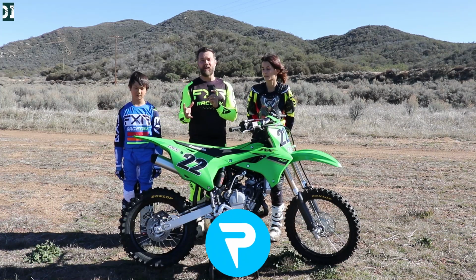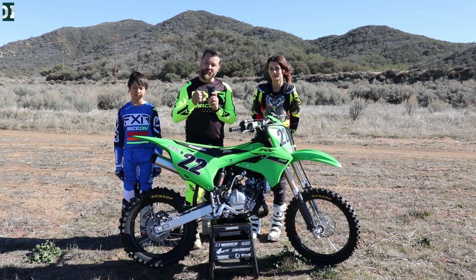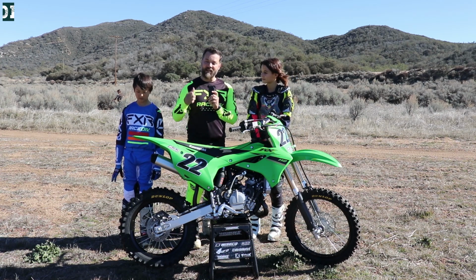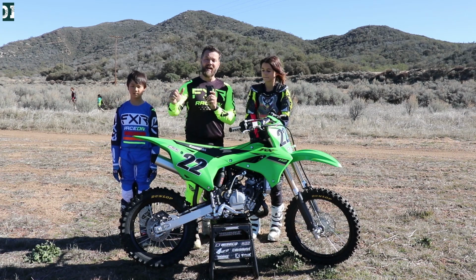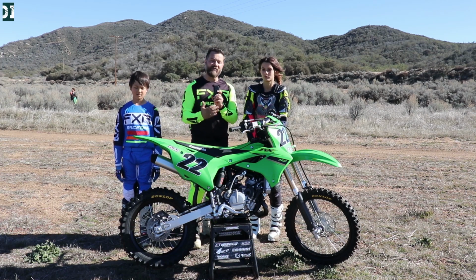And then what I'm thinking also, having a 112, you get a bigger bore, so you have better bottom end. And since these guys are coming from four stroke, I think they can benefit from having an engine that pulls a little bit better from the bottom and doesn't have to be on the pipe all the time. So they definitely will have some learning curve.